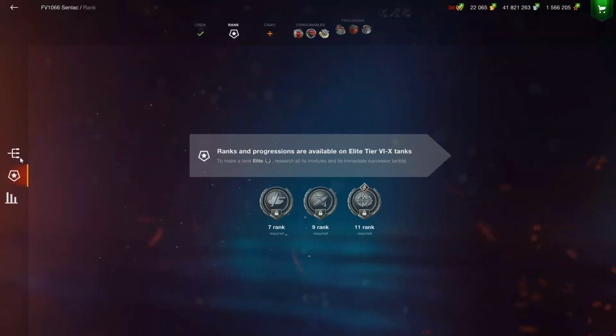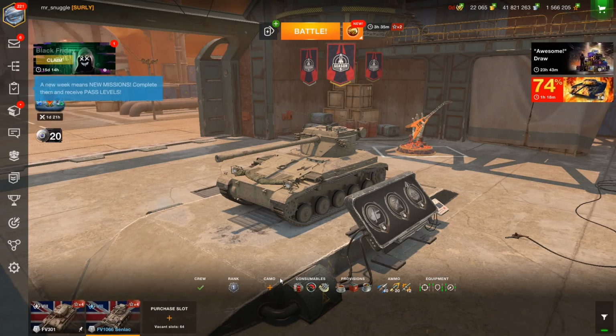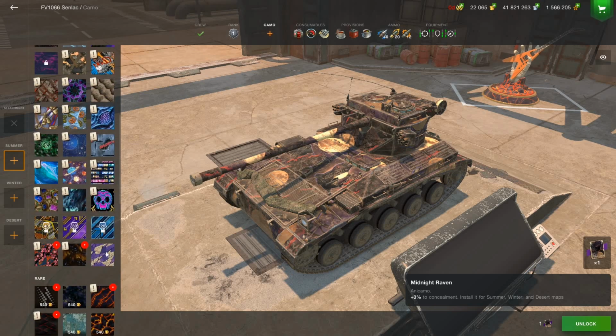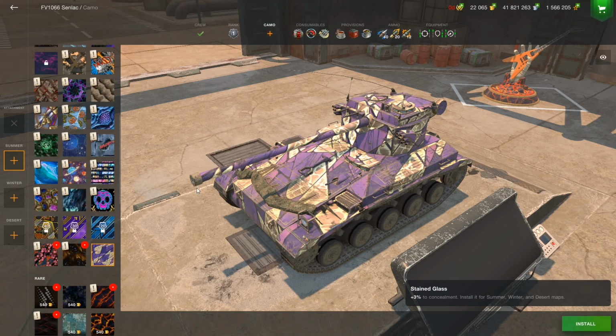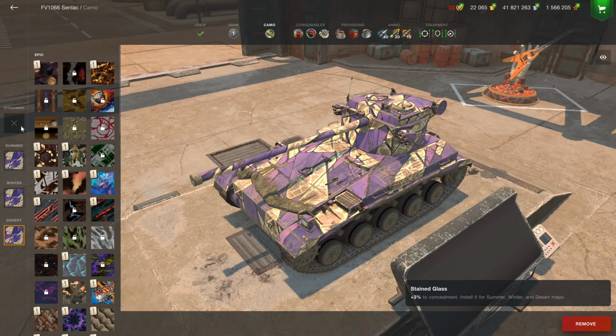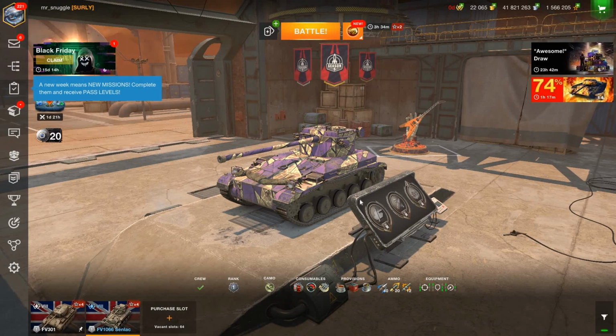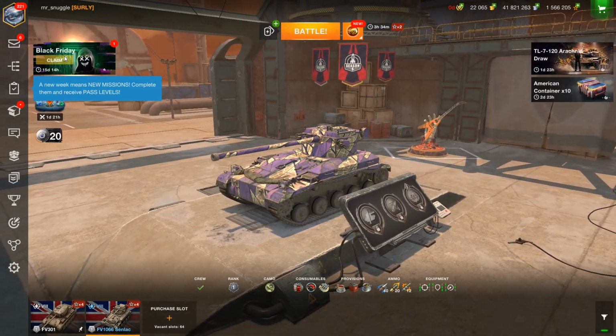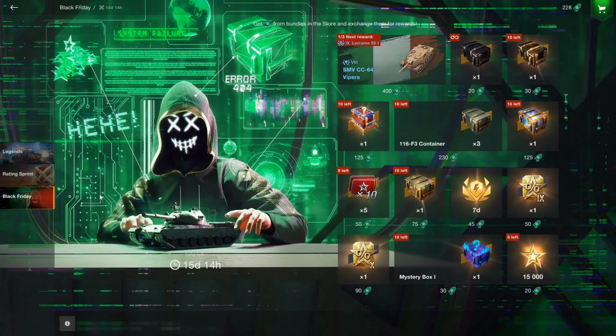So there you go. 2 new tanks to play around with. And I've got to put some camo on it. For now, I'm just going to use the free one. I'll take a look later at which one really suits my tank. Does it have a legendary? I don't think it does. No, it doesn't. And no attachments for whatever reasons. I find it interesting that some tanks you can put attachments on, some tanks you can't, and some can only take some.